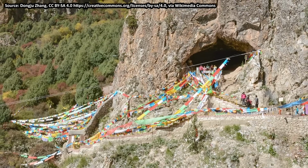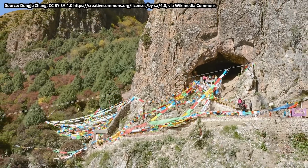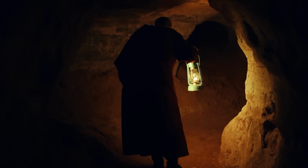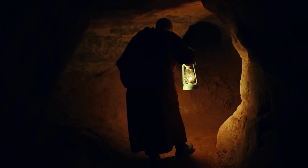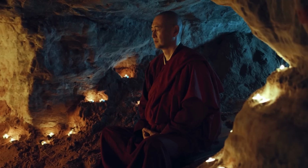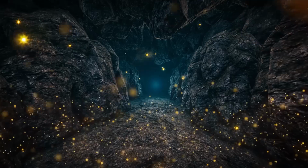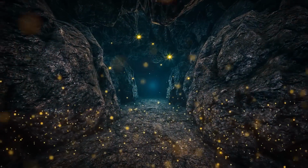It's a holy place today, decorated with long strands of colorful prayer flags. For centuries, holy men have sought refuge in the isolated caverns. They crawl into the cool confines of caves to pray in silence, or to heal from sickness and disease. It's believed the caves hold supernatural healing properties.